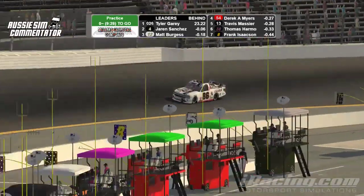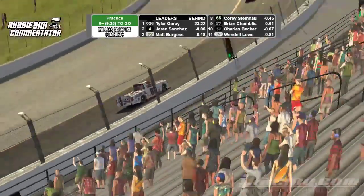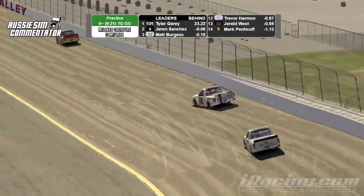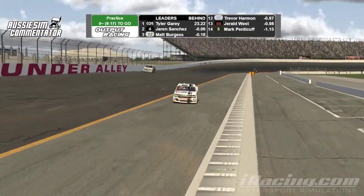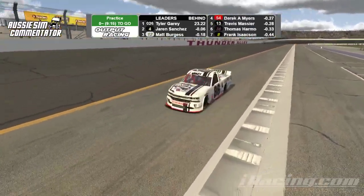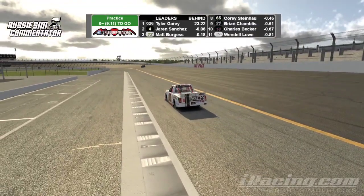He crosses the line with a 24.201, which is only good enough for 11th, but he's now been dropped down to 12th by Trevor Harmon. Hit the wall off of turn 2 and decided to pull it in.